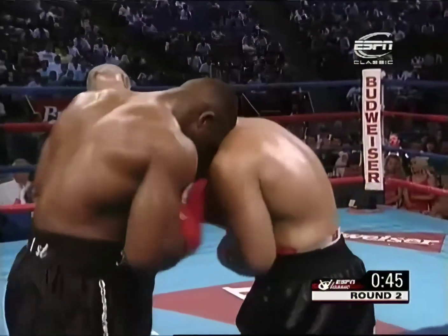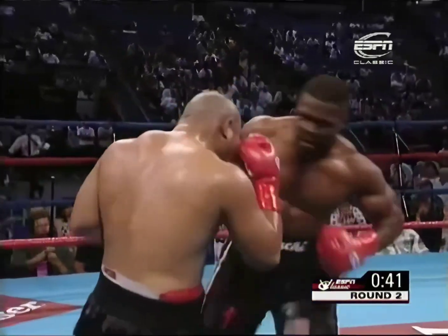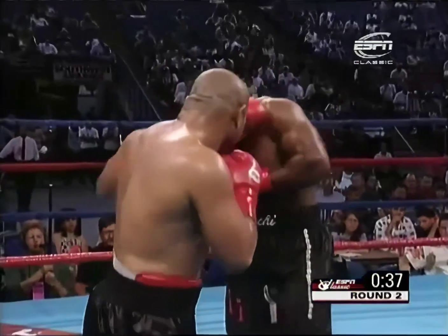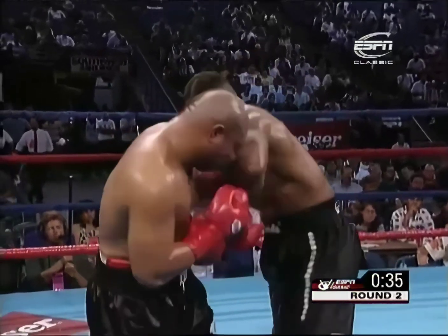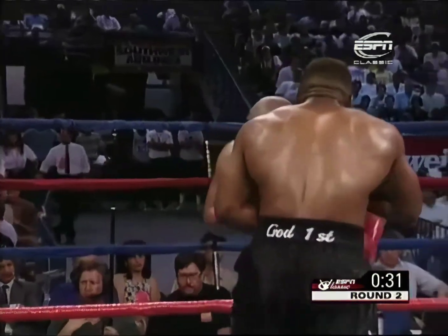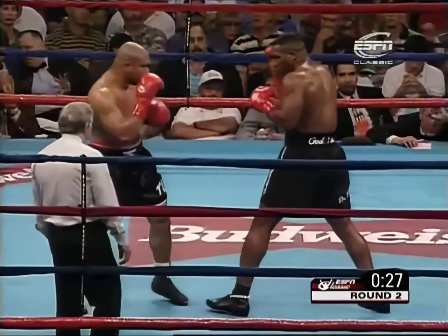The chant of Tua, Tua from this crowd in Sacramento. Ibeabuchi goes back to the left hook, three-punch combination. Tua tried to sneak in a left hand of his own in the midst of it. It's hard to believe that Ibeabuchi can keep up this pace.